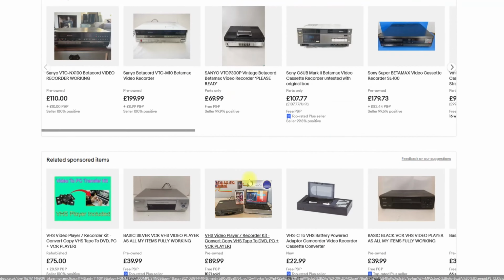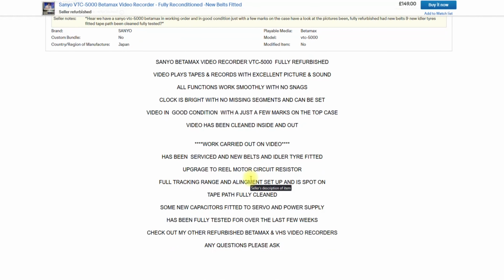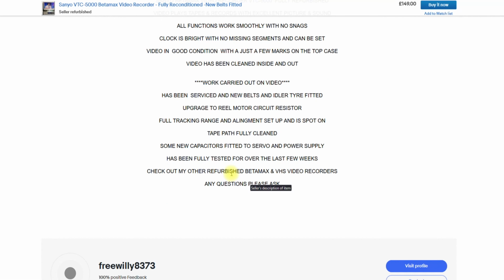Refurbished, does he say what's been done? All functional, has been serviced, a new belt and idler tyre fitted. Okay. Upgrade to real motor circuit resistor. Okay. Full tracking range, alignment spot on, tape path cleaned. Some new capacitors. So yeah, it also does VHS.